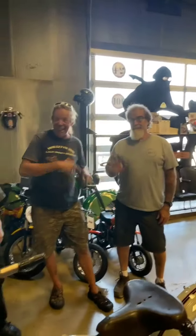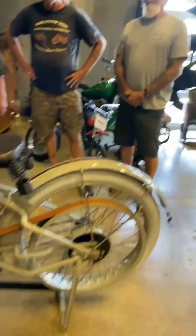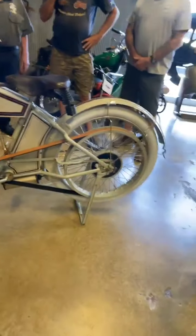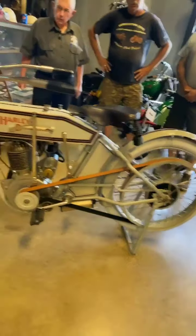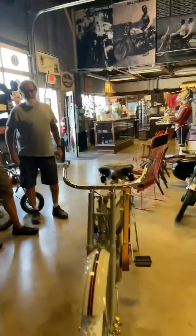What do we got today, guys? We've got a 1912 Harley single that Bill has just restored for Doug, and we're going to see if it'll run here in a little while. 1912 single belt drive, just finished. Will it run or not, or do we know, guys? I don't know. It will run. Bill says it should.